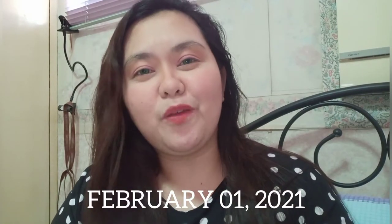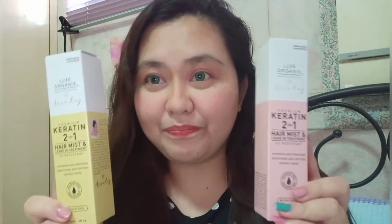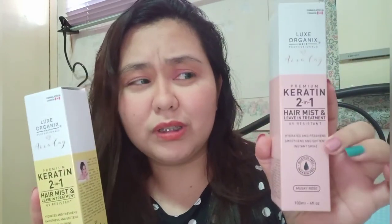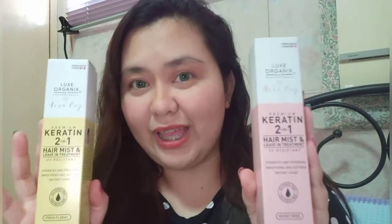So, today is February 1, 2021, time check, it's 5:20 in the afternoon. So these are the two products from Luxe Organix, in collaboration with Anakai. Ayan siya. So, binili ko yung dalawa kasi gusto kong malaman yung difference ng kanilang scent. Kahit naman nasabi na nila yung scent, musk rose, I mean, describe na ni Miss Anakai, and this one is the fresh floral.